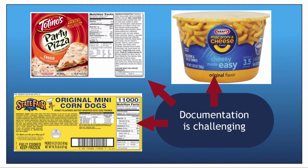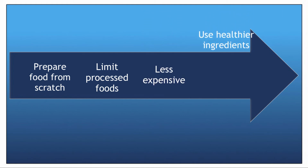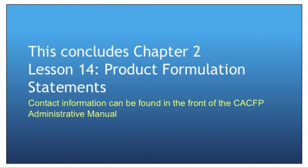It can be challenging to obtain required documentation when purchasing processed foods. It is recommended to prepare most food from scratch rather than serving processed foods on a regular basis. Food prepared at the center is generally less expensive, and the ingredients can be controlled to make food healthier as well. This concludes the lesson on product formulation statements.